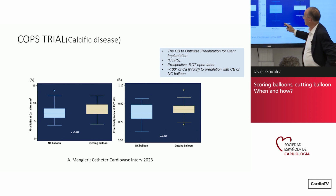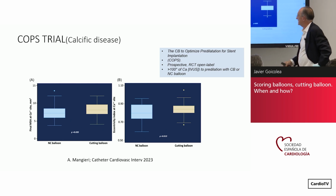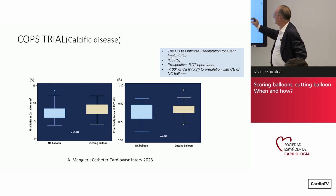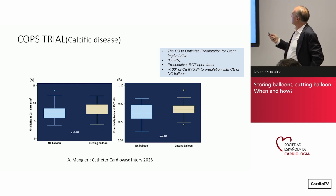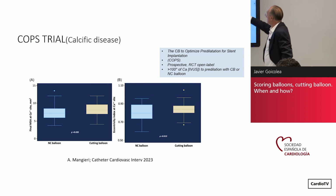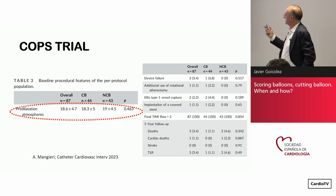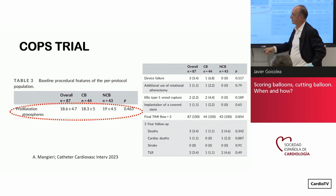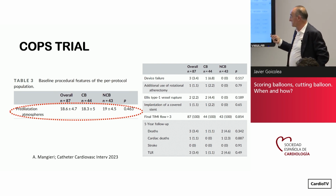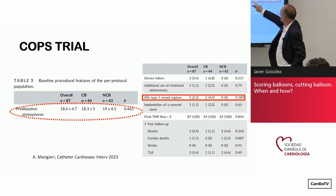The differences were small in favor of cutting balloon, very small. I mean, if you look at it, really the minimal stent area and the eccentricity index both were in favor of cutting balloon, more so in the eccentricity index, with a more compressed box. And I have to note that they were highly calcified lesions, more than 100 degrees of calcium. And this is what I was trying to tell you, the atmospheres: 18.6, 18.3.